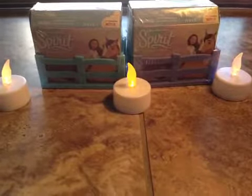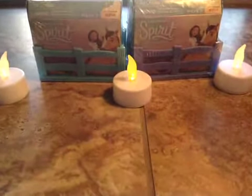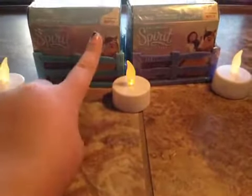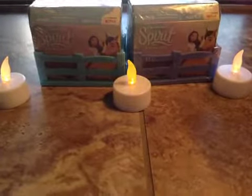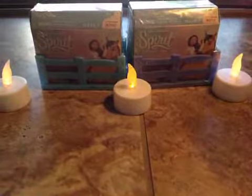And today I got two Spirit Riding Free blind bags that I will be opening. It's wave one, and it's now streaming on Netflix. It's been streaming for a long time, but I can't wait. So let's just start getting it open, okay?